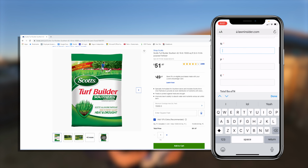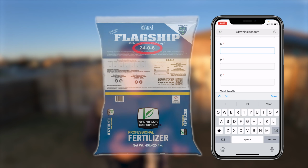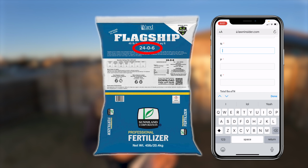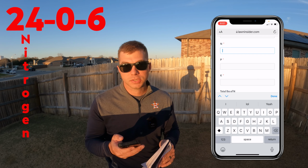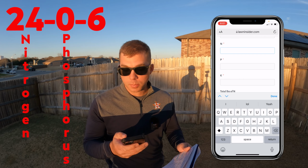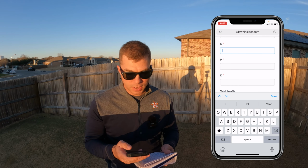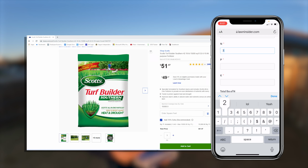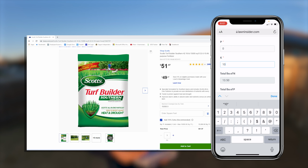And then the next 3 blanks that you're going to see are the NPK, which is the analysis of the bag of fertilizer. And you're going to find these 3 numbers on all bags of fertilizer. And I'll show you on the screen what that's going to look like. But it's just 3 numbers that are separated by dashes. The first number is the percent of nitrogen in the bag. The second number is the percentage of phosphorus. And the third number is the percentage of potassium. So in this case, the analysis on the Scott Southern Lawn Food is 32-0-10. 32 for the N, 0 for the P, and 10 for the K.